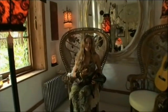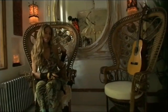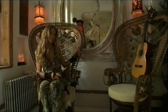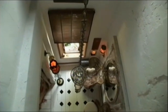I found these chairs in a market in Islington, and they were outside the shop, and I was driving and I saw them and I completely fell in love with them. Although you can find peacock chairs, you can't find peacock chairs as beautiful as this. These are really exceptional, and I like to think that they are the original Emmanuel chairs from the film.